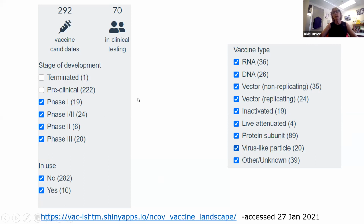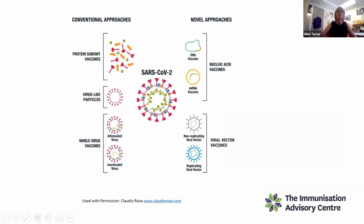The different types are listed on the right, and we'll focus on the RNA vaccines. The other key ones at the moment are the non-replicating vector vaccines, which many of you will be aware of, the Janssen and the AstraZeneca. Coming along after that are the inactivated vaccines and the protein subunits. The protein subunit is the Novavax, which is the other one New Zealand's got an advanced purchase agreement with. These others are not likely to come so soon.